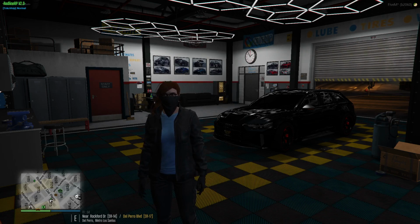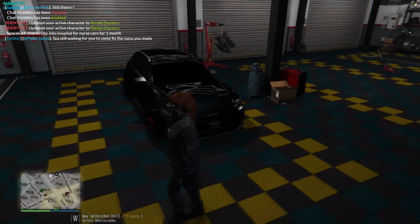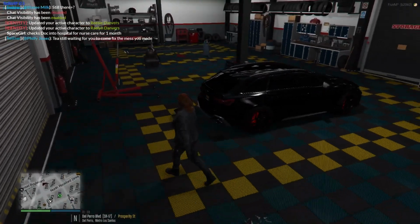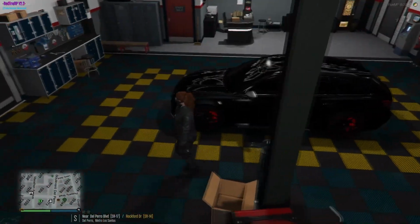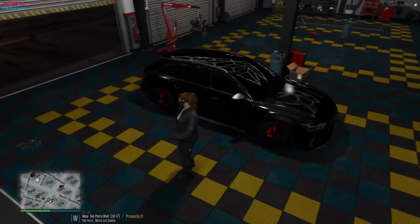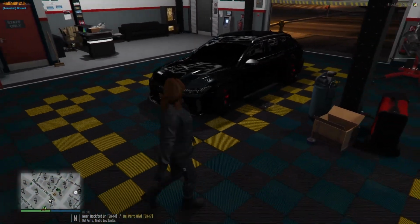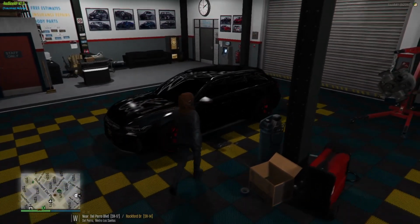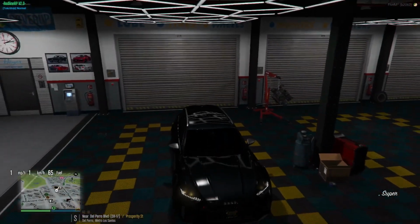Hey guys, now look at this beauty. This is the R6, one of my favorite cars. And, well, it goes a good 200 when you're gunning it, 215 if you really want to stretch it. But just look at that. Sleek, elegant. She's a sweet-ass car. Well, let me test it out for you guys, give you the full experience.